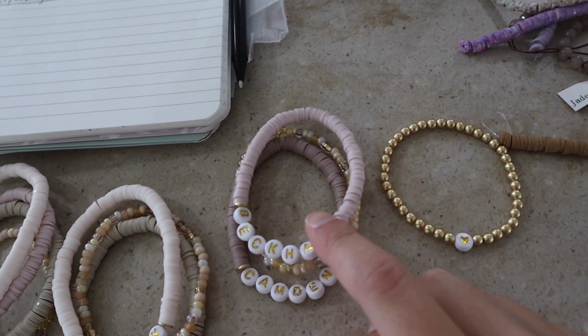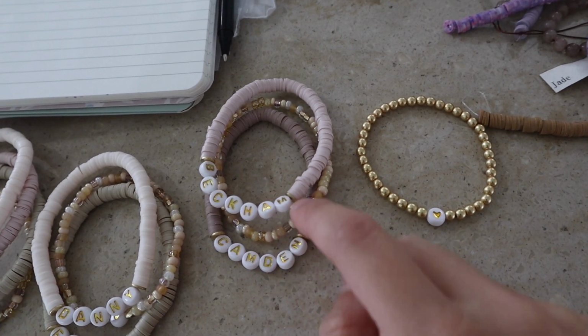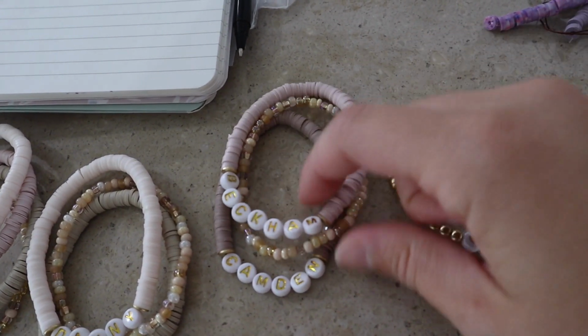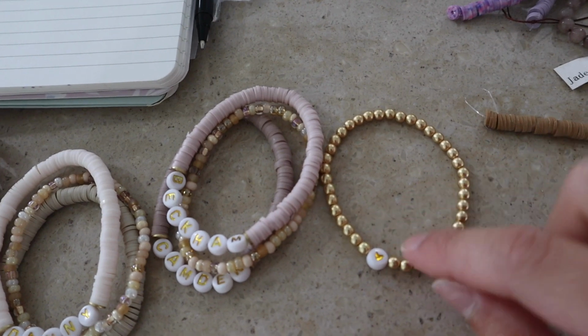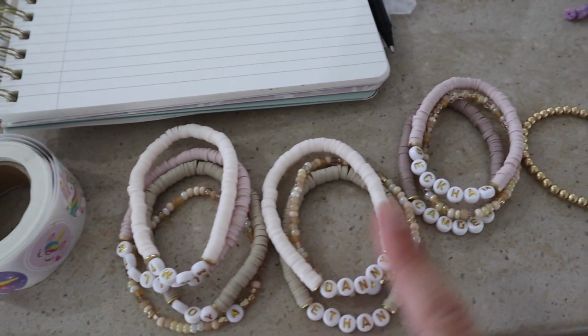Okay, so I just made this Beckham one and this Camden one right here. I had this one done earlier to go in the middle, this multicolored one. This is a really pretty set. And then I also made this one, just a single one that I had to make to go by itself. So I have 4 orders ready to package up.